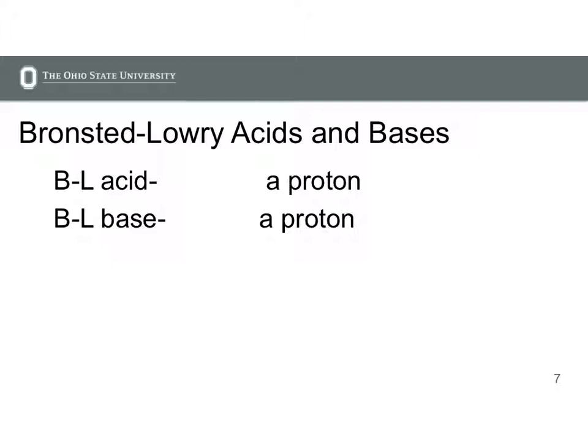What the Bronsted-Lowry definition says is that a Bronsted-Lowry acid donates a proton, and a Bronsted-Lowry base accepts a proton. When we say proton, we mean H+ for the most part. We'll just stick with H+. So a Bronsted-Lowry acid donates a proton. A Bronsted-Lowry base accepts a proton.